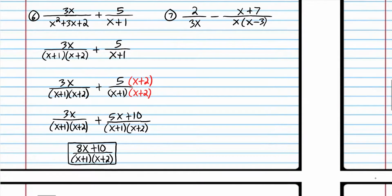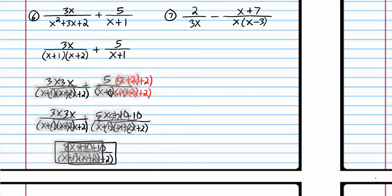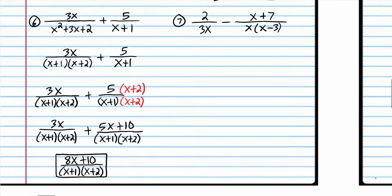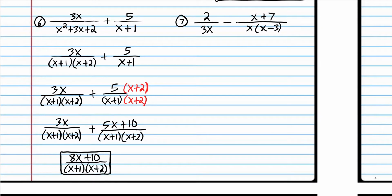Now again, if you're getting stuck on these problems, like I said, that's okay. But once you start to understand, once you start to remember how to do it, start doing it on your own. Don't just wait for me to do the whole problem. You're going to absorb this information 1,000 times more efficiently if you actually do the problems yourself.